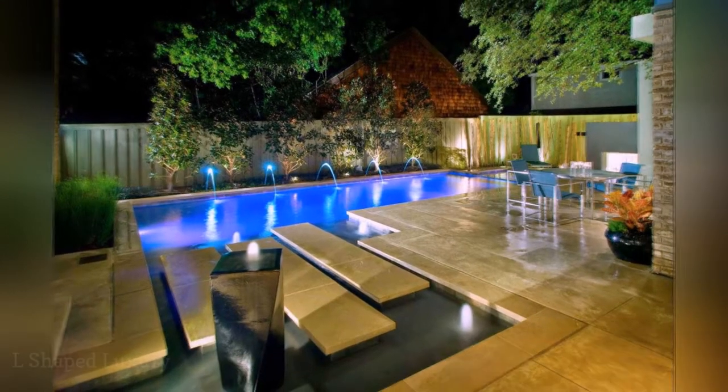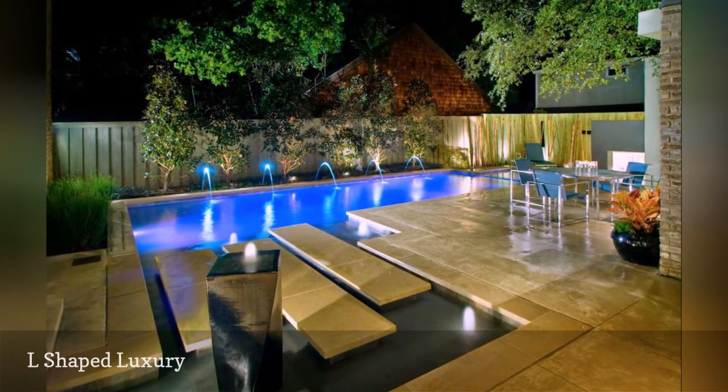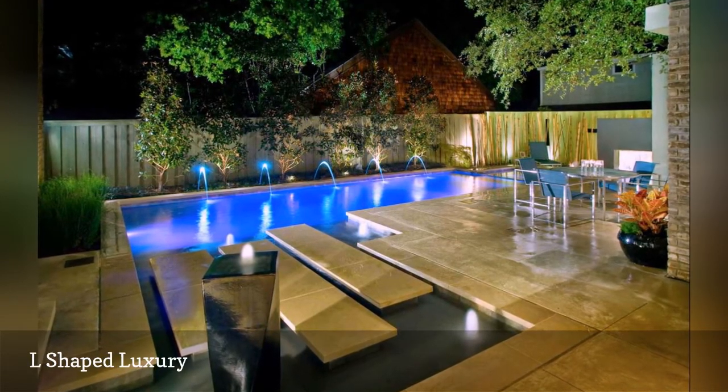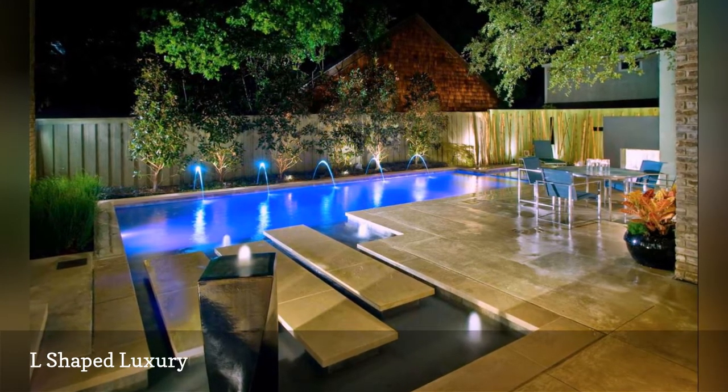Floating pavers and a sculptural fountain in a small L-shaped pool in Texas add interest and continue the materials and lines of the surrounding patio in this design by Pool Environments. Fountains and vivid lighting make the pool a focal point.